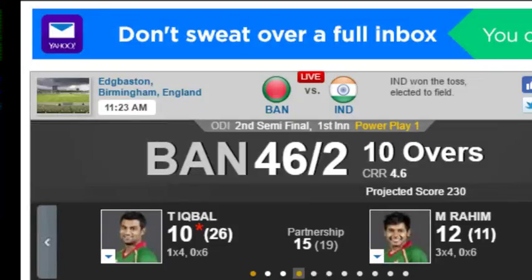Inside edge this time. Not a good shot from Mushfiqur. Will get him a boundary. Bangladesh living on the edges. They've lost two wickets already. Another wicket here will really push them behind. Using his feet, inside edge. It runs down to the fine leg boundary.